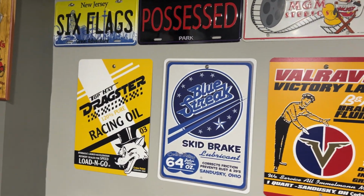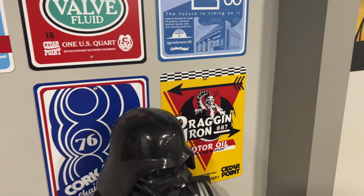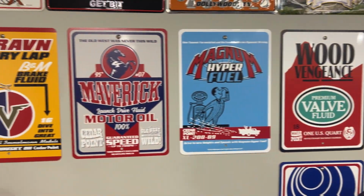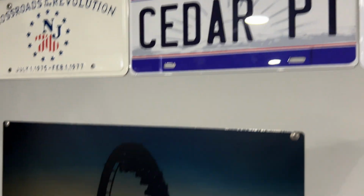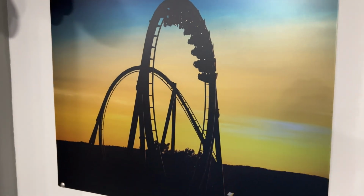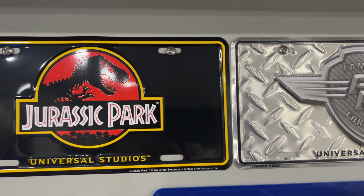Then we also have the collection of metal signs that Cedar Point has that are all themed after their coasters. You can see the Iron Dragon and Corkscrew ones behind Darth Vader there, Millennium Force, Steel Vengeance, Magnum, Maverick, Valravn, Blue Streak, and the original Dragster. In addition to that, there's this one from Cedar Point and this really cool printout that is actually metal that I'm pretty sure we got from Bob at BK Photo Page. We also have this Jurassic Park one and Fast and Furious one, both of which came from Universal in Florida.